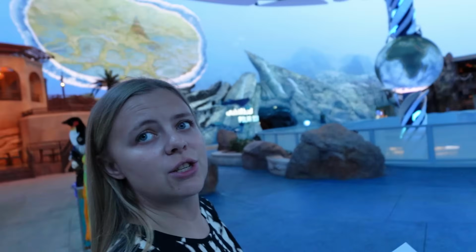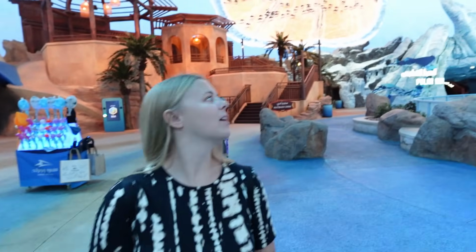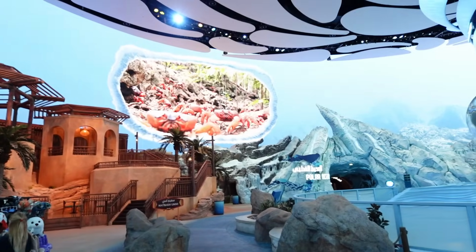What do you think to this? This is so lovely. You can't get the scale of how big this room is. It is massive. It's ridiculous. Like, all the rocks, all the screens.